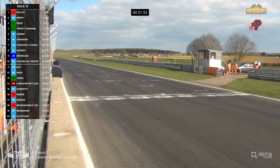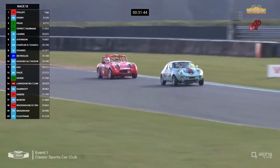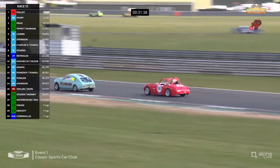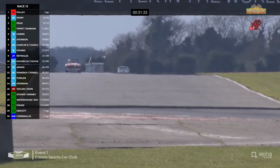We are pretty much nose to tail for the lead of the race, heading up in towards Oggie's Corner, which is where the race leaders are at this stage. It won't be that much longer also before the pit window opens. So up towards Williams go the leading pair. The Mini Marcos of Sam Polly only just ahead of Richard Perry, who is not giving up his pursuit to try and take up the lead of the race.